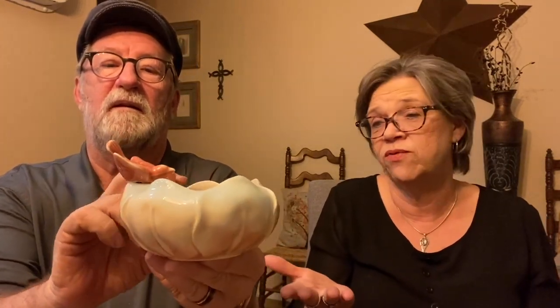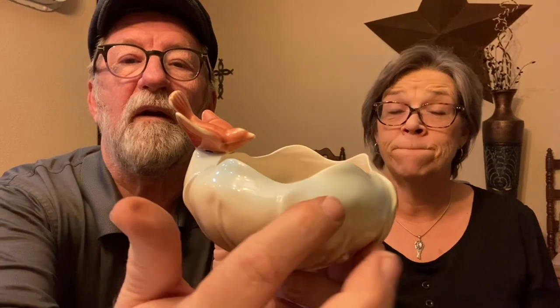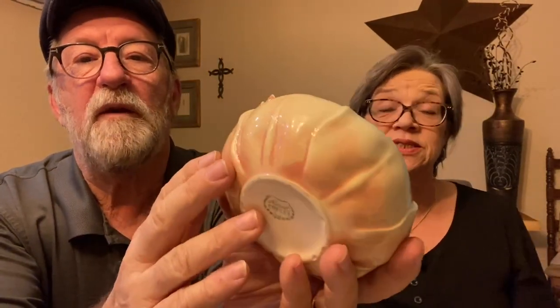Yeah, it does. I don't know what you'd put in it for a bird or whatever, but maybe a plant, maybe some candy. Oh, it's just gorgeous. This is a really pale, pale greenish blue, and the bird is pink. You can see the blue right along the top there, and it kind of just fades into the white underneath. And then you've got the pink, signed on the bottom.